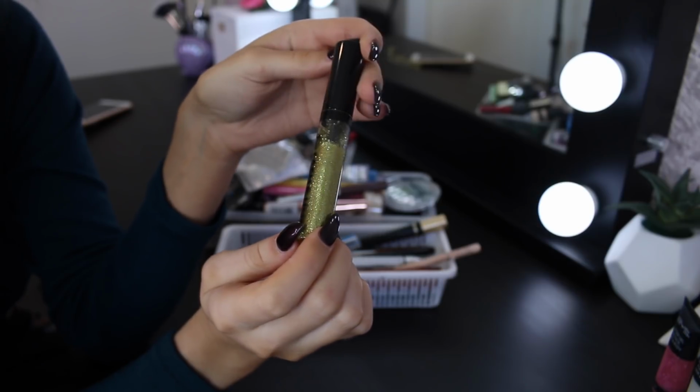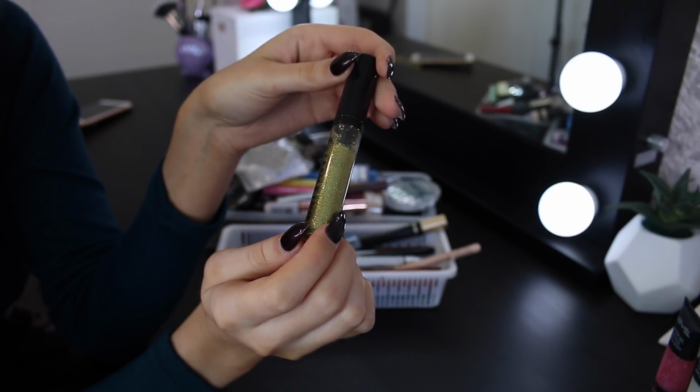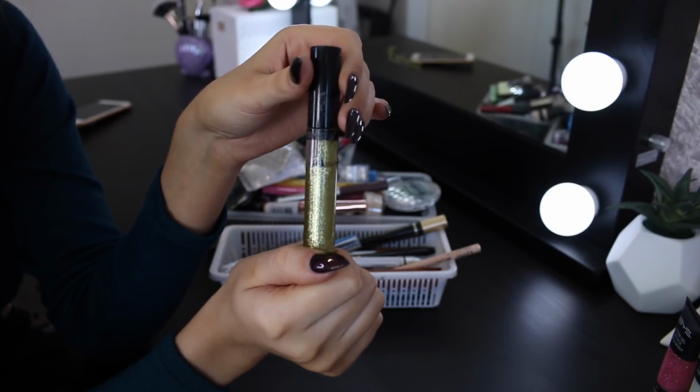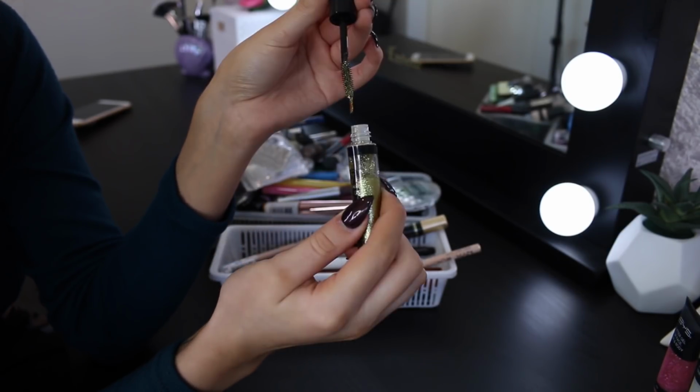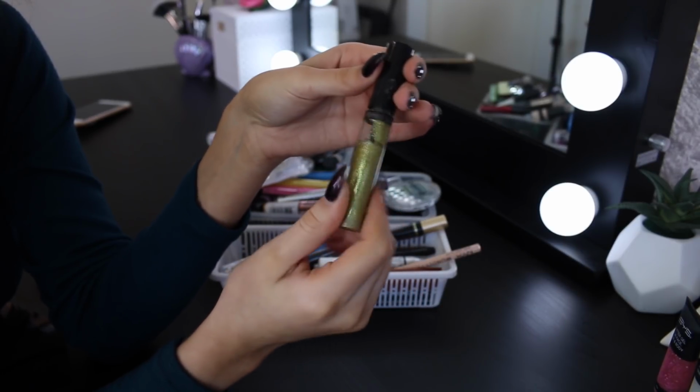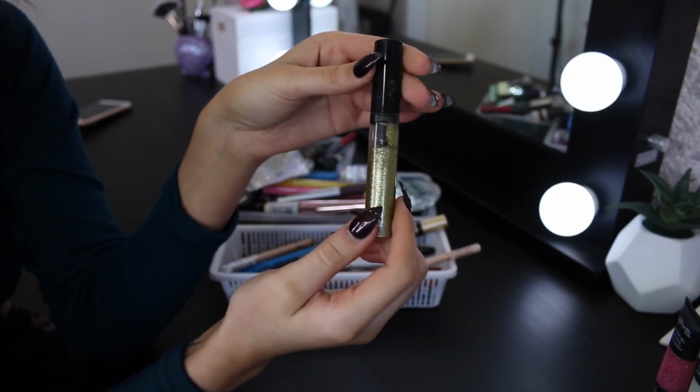I've got this W7 Lash and Line Glitter Mascara and Eyeliner. I'm going to get rid of this. I don't even know if I've used it, to be honest. I don't think I have. I think I could pass this on to someone. I think I bought it liking the idea of it, and I just never used it.